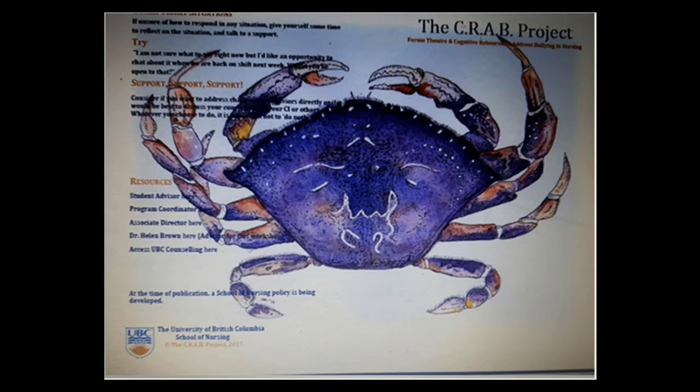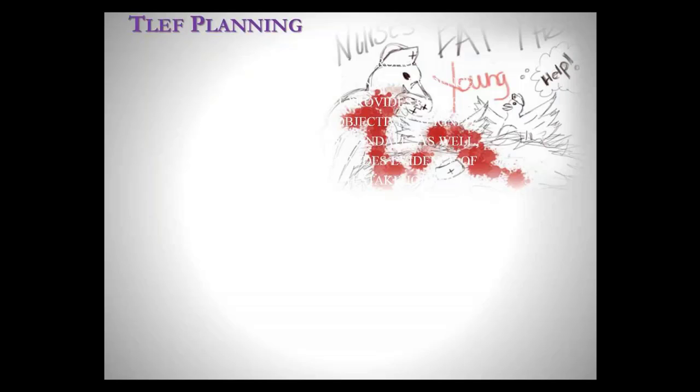But really what we've been doing more is forum theatre. So forum theatre and cognitive rehearsal to address bullying. Oh, hi, Krista, I didn't see you there. So this is the CRAB project, and this is what we're focusing on in the TLEF. So one of those prongs, one of the education prongs, and this specific one is mostly for students, but also we're interested in using it perhaps for clinical instructors. So in terms of the TLEF, then I really thought about what might be helpful for those of you who will be applying to know.